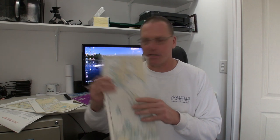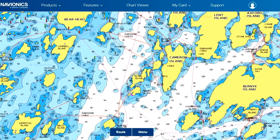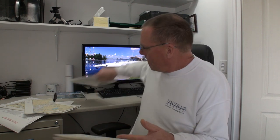So with that in mind, I dug out the old charts. I've got my ports cruising guide out, and I was referencing that. I was even online with the Navionics web app and really studying the charts. Now, Navionics, we're going to get back to that in the future. I'm going to give a big overview of how that app works and the benefits of it. But anyways, I digress, as always. Let's get back to the charts.